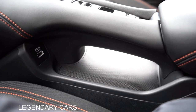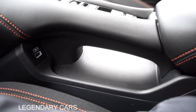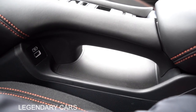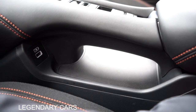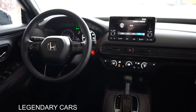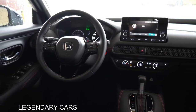So maybe if your passenger had a cell phone, they could leave it there if they wanted to. Also, electromechanical parking brake, another USB charging port on both sides, both driver and passenger side there as well, again, for charging your phone. So plenty of USB charging ports in the front at least, which I am a huge fan of. And your heated seat buttons are by the climate control buttons up front there as well. So now let's go ahead and make our way though to the infotainment screen.